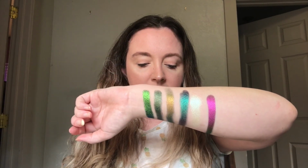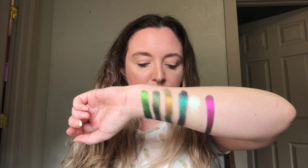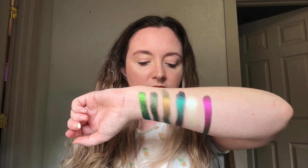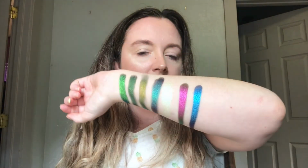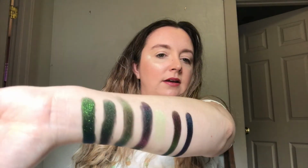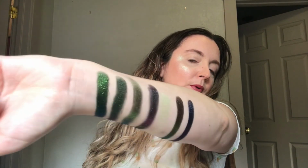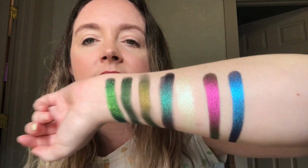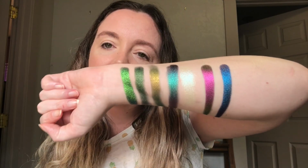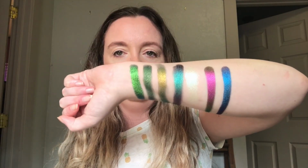Next I have Gravity, and this is like a very blue purpley shade. Kind of that electric blue, and then it goes to purple. I know, you guys are like, what am I doing? So at the end, I'll try to use the mirror to sort of give you a sense of what else it looks like. But at least you can see from the front, this is what it looks like.